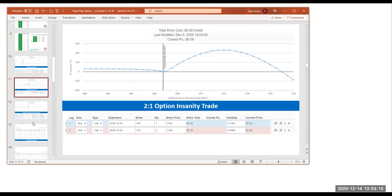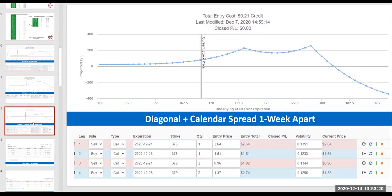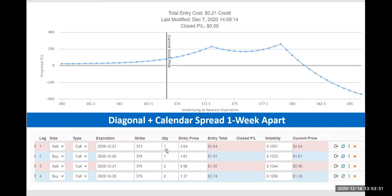All right, so we've been talking about the 2-1. Now we're going to move to my cash flow approach to this. The cash flow approach is where you are looking to potentially sell multiple sells against the single long. All right, you can do this on a single spread. This is a four-legged spread, obviously. This is a calendar, so this is a diagonal plus 2 calendars.